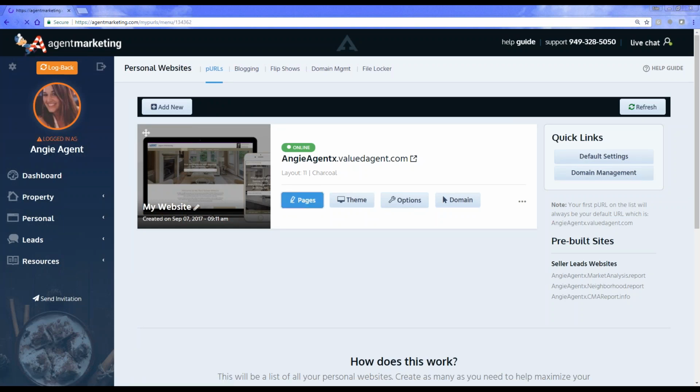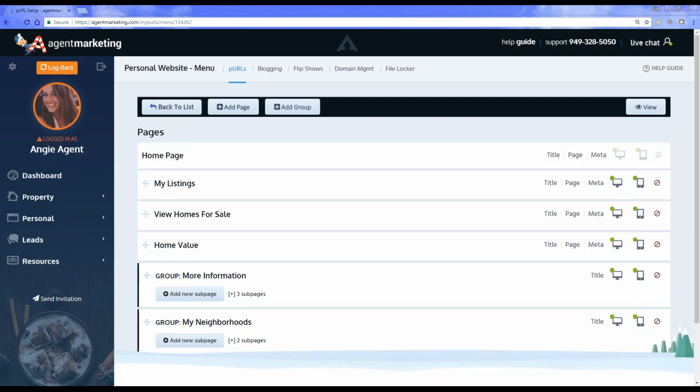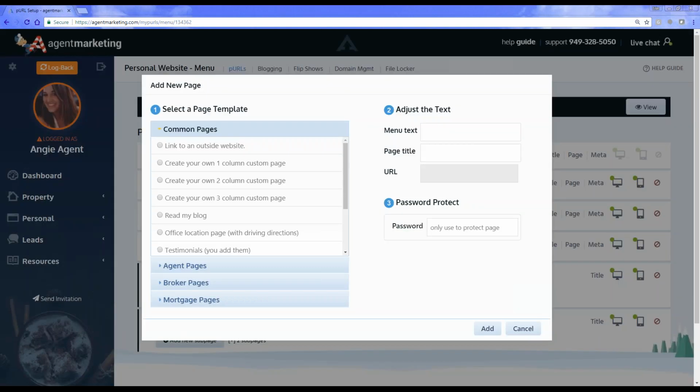When you go to Pages, this is going to allow you to actually edit the content that's on your personal website itself. So what you can do here is add in your own pages. If you click on Add Page, you can choose from some common pages. So maybe you want a testimonials page and you have a great list of testimonials. You can click on testimonials and that would add it in for you. You would have to manually paste in your testimonials. Obviously, we don't know about your testimonials and what you have, so you can do that.